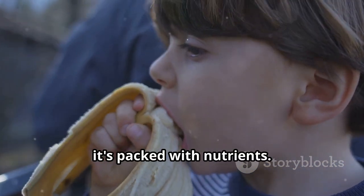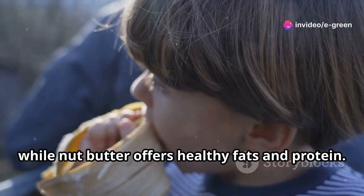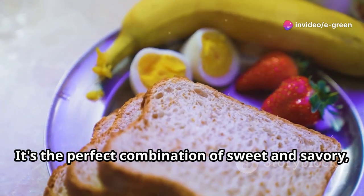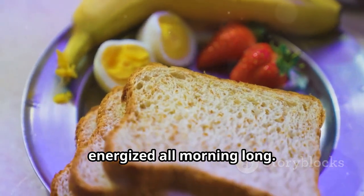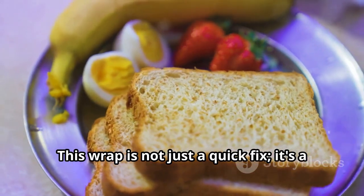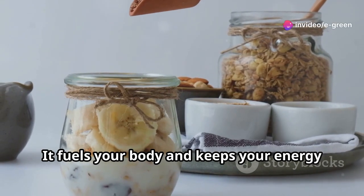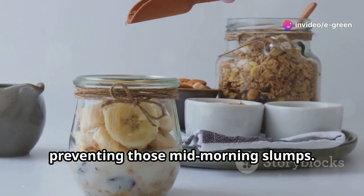Plus, it's packed with nutrients. Bananas provide potassium and fiber, while nut butter offers healthy fats and protein. It's the perfect combination of sweet and savory, and it keeps me feeling full and energized all morning long. This wrap is not just a quick fix, it's a nutritious start to your day. It fuels your body and keeps your energy levels stable, preventing those mid-morning slumps.